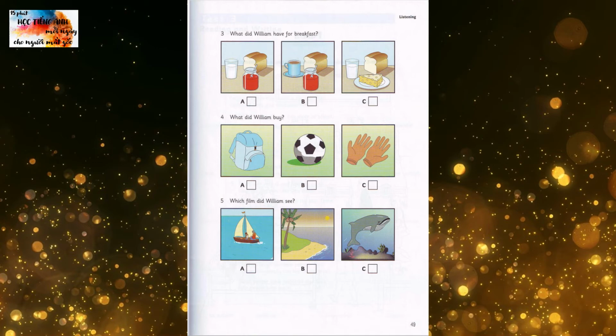Can you see the tick? Now you listen and tick the box. 1. Who did William go with?